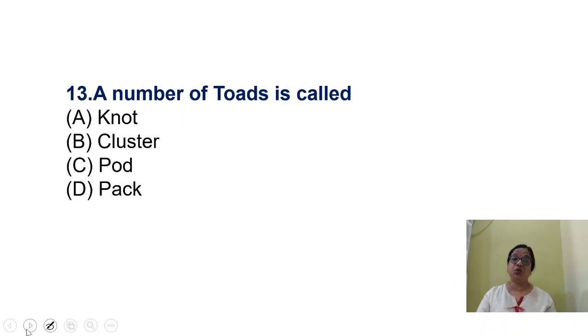A number of toads is called knot, cluster, pod, or pack? It is knot. Now this K is silent. So how do we pronounce K-N-O-T? Knot. A group of toads, a number of toads, is called a knot.